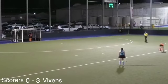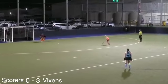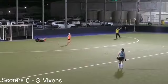Here she goes again, shootout number 3. Enters the circle, Bradbury's deep, doesn't want to overcommit. Macy Hill goes to the backhand. Great save, lifted over.